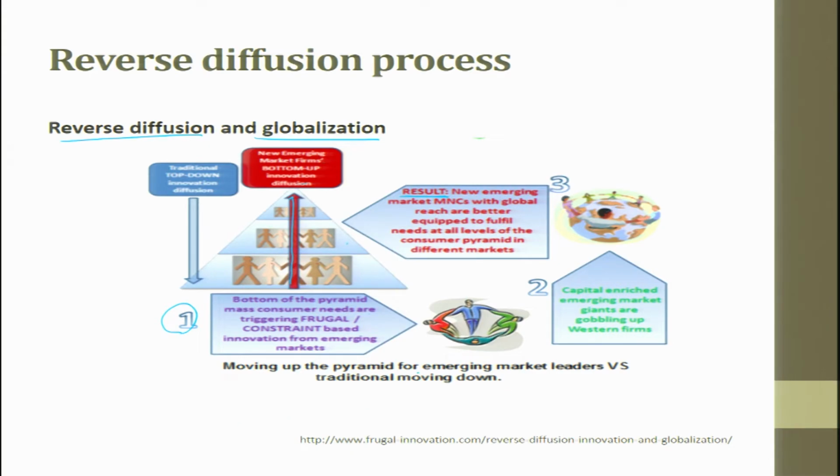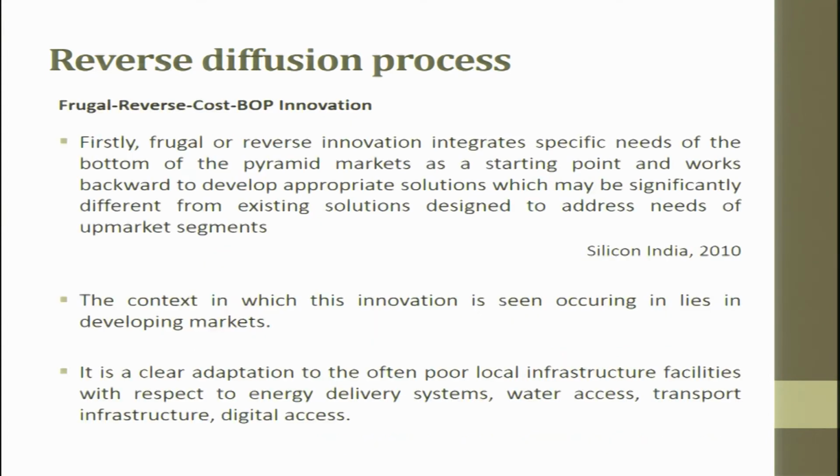So moving up the pyramid from emerging market leader versus traditional moving down. This was traditional and this is the latest need of the hour. Firstly, frugal or reverse innovation integrates specific needs of the bottom of the pyramid market as a starting point and works backward to develop appropriate solutions, which may be significantly different from existing solutions designed to address needs of the upmarket segment. Very interesting.